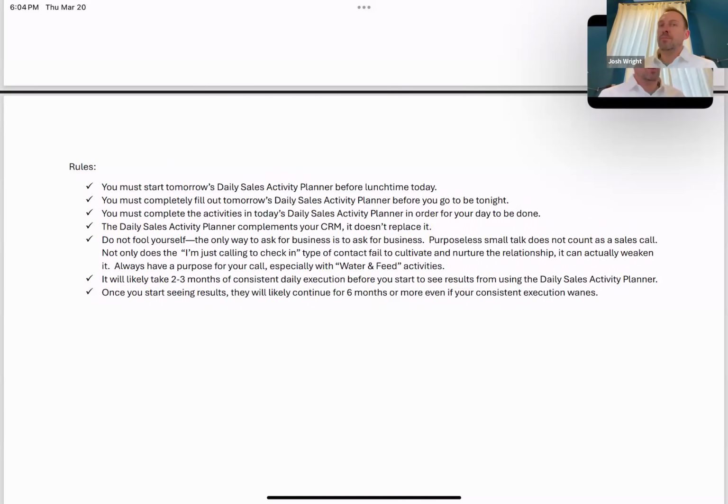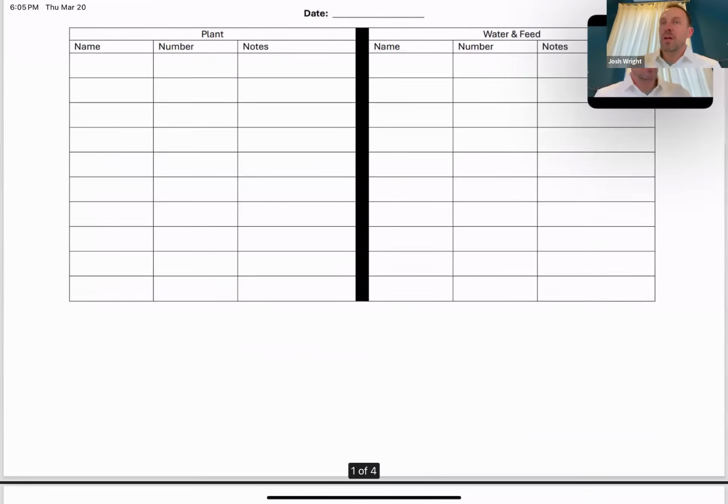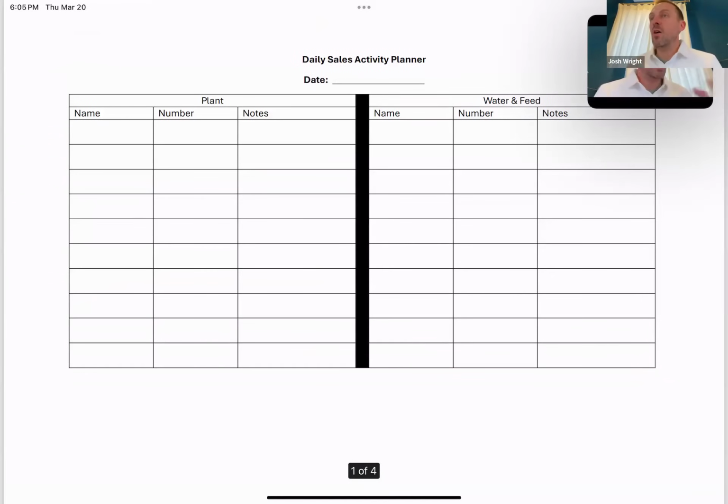Rule number one, start filling out the sales activity planner that you're going to work through tomorrow. Start filling it out before lunchtime today. Start to populate these fields before lunchtime today. So how would you do that? Well, one of the ways is, before lunchtime today, get into your CRM and look at clients and prospects that you have scheduled activities for tomorrow. Start by putting those people into your sales activity planner in the appropriate spot.